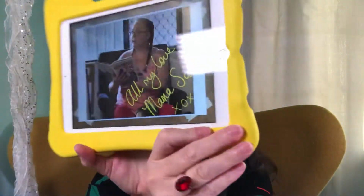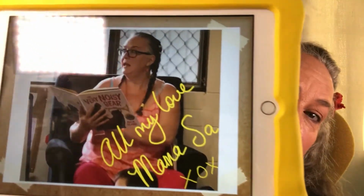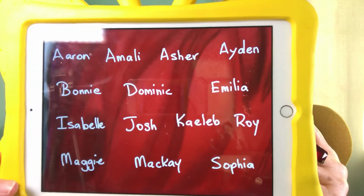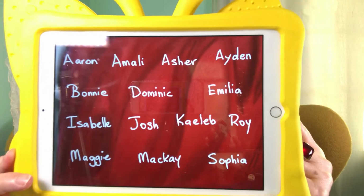And here's Mama Sa reading a book when she comes in to do readings to teach them how a book is created. And this is where we put the children's names that created the book with me. And the story begins.